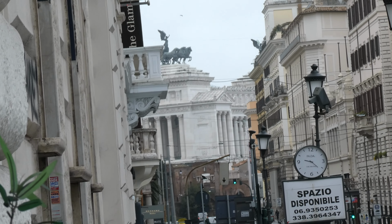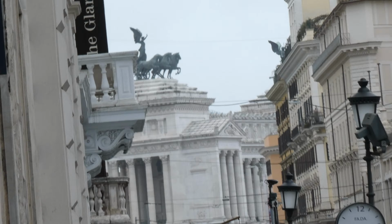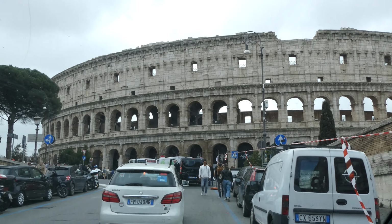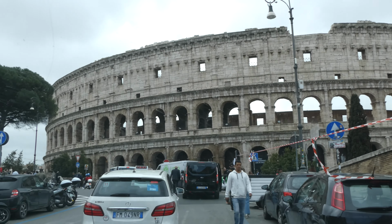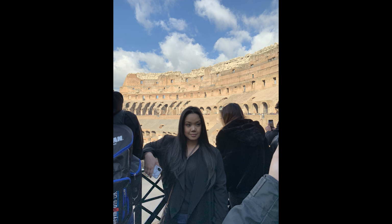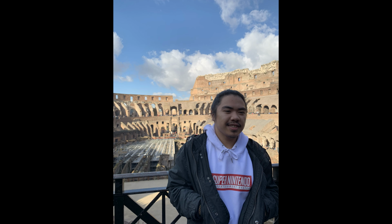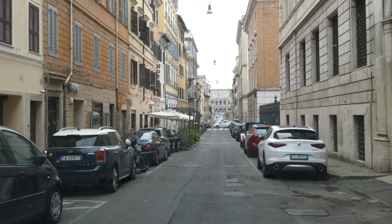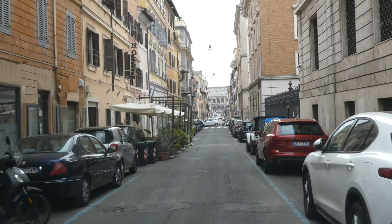Hello folks! Right now we're on our way to the most iconic structure here in all of Rome, the Colosseum. Back in 2019, my wife and I, along with our 2 adult children, were able to go inside this ancient building for the very first time. Now we're acting as tour guides for his sisters. We're now approaching the front of the Colosseum and are about to go inside.